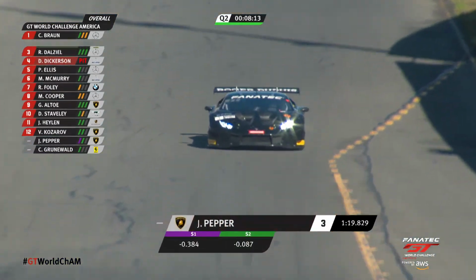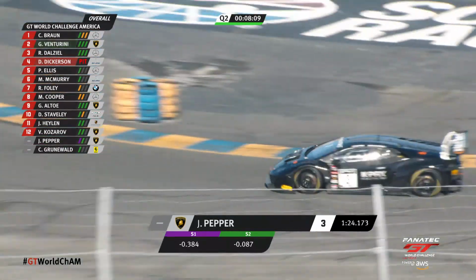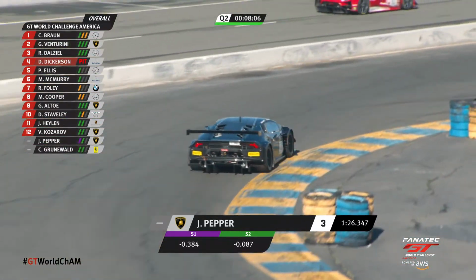Jordan Pepper, need to keep an eye on this car because Jordan Pepper, without question, is a driver who is able to match anybody.